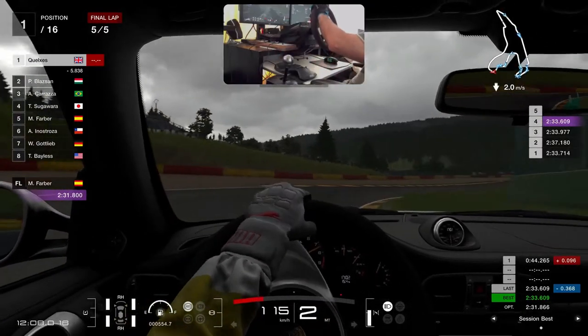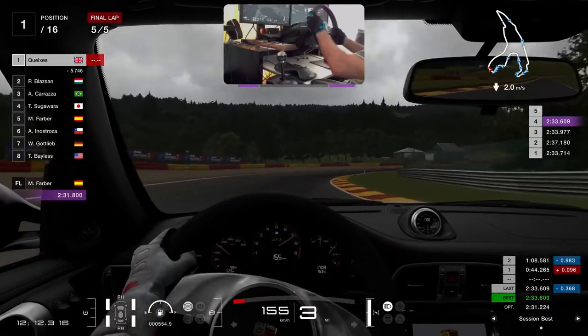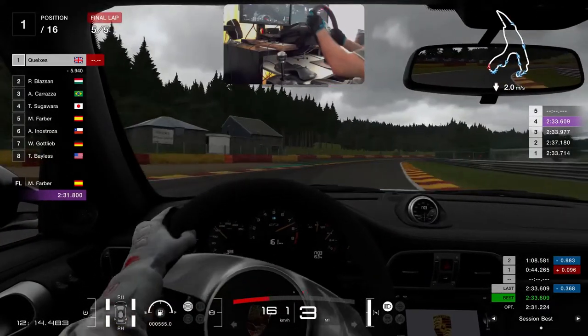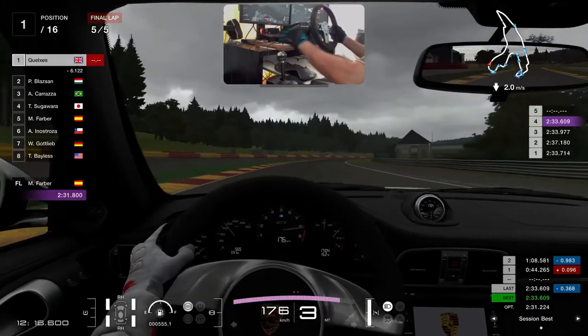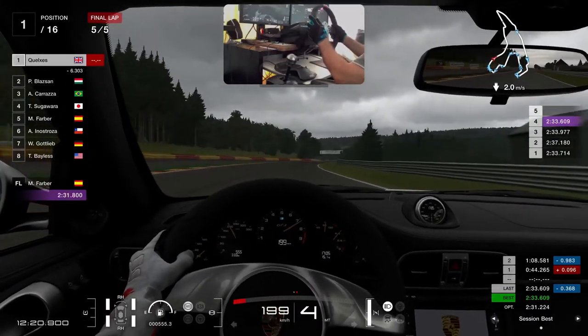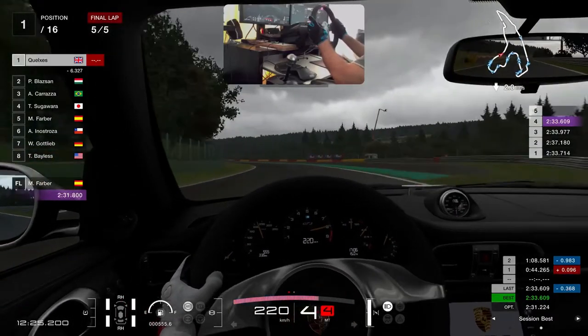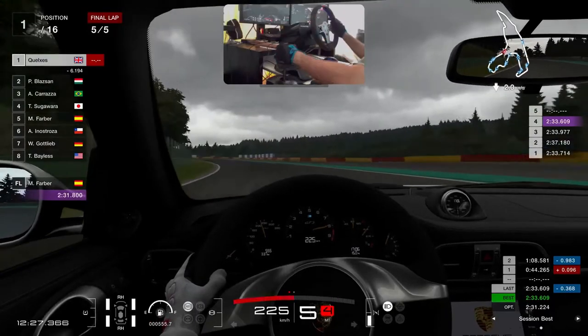Bit of oversteer there, but this is so far the best sector time. By a second. That's what it cost me on the previous lap, that mistake on these fast left-handers. 6.3 seconds to the second one, that's quite a nice gap.